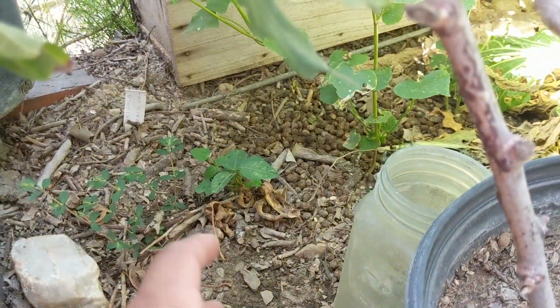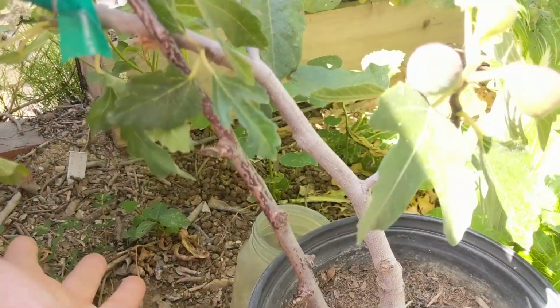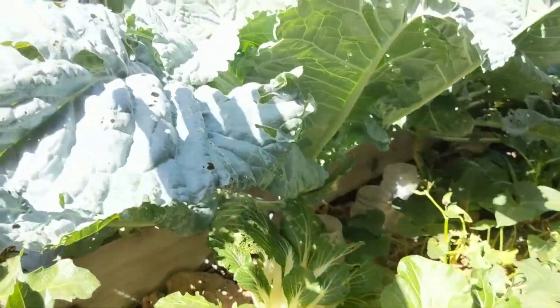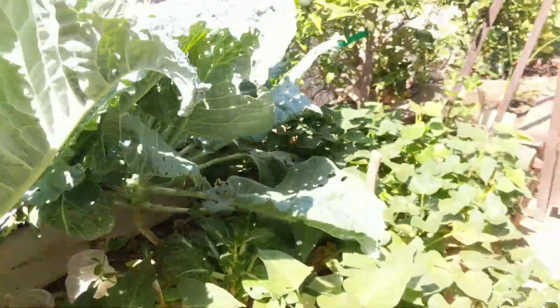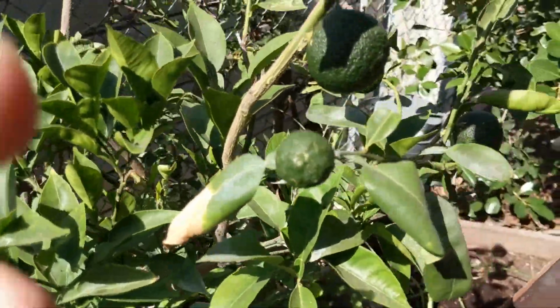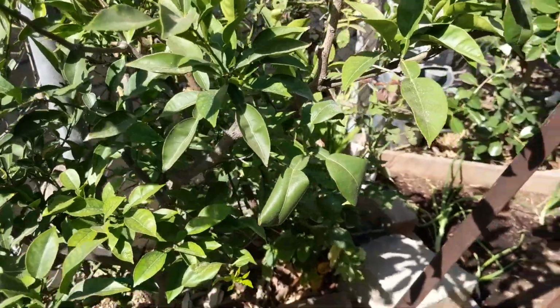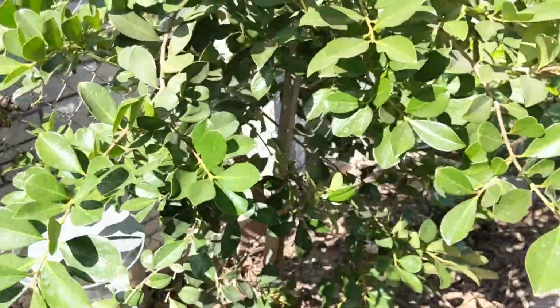I tried to grow some wing bean next to it, and it didn't quite work out because I had hoped that the wing bean would grow on top before the collard greens shaded it out. So maybe next year it will do that. This is our kaffir lime, this is a yuzu tree, and it's being planted into the ground now.